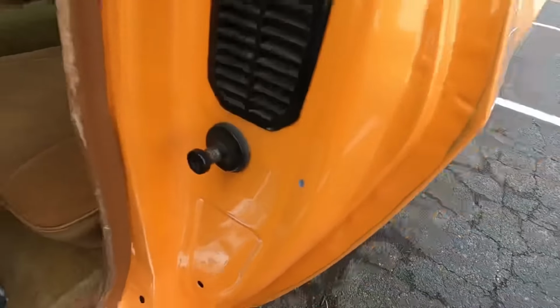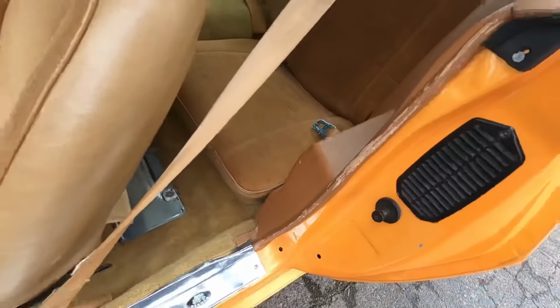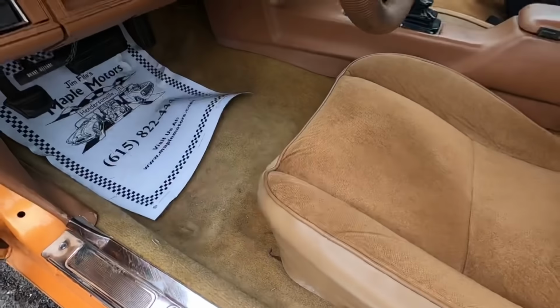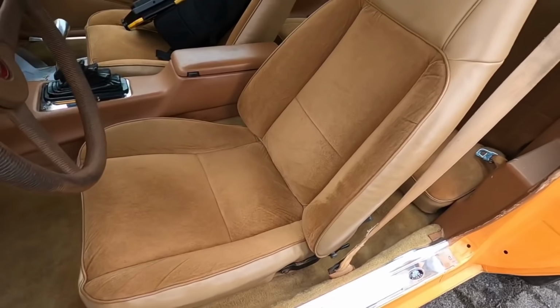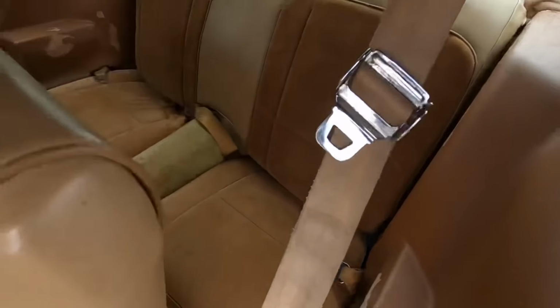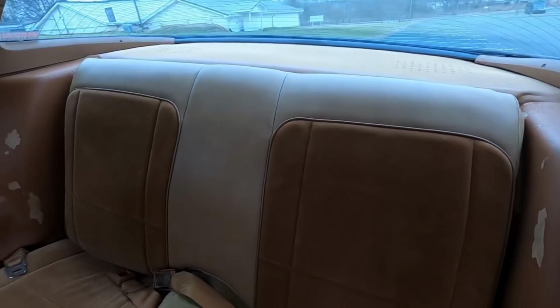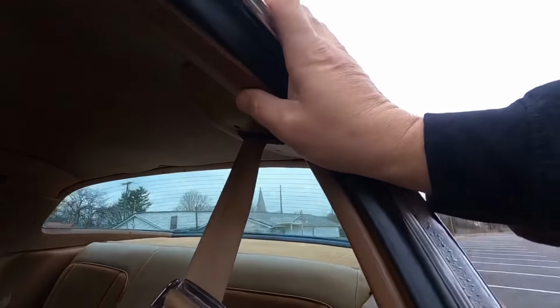Little chip there. You got some rubbish back here. People getting in and out. Carpet's been replaced. It's pretty nice. The seat in this has been redone. It's pretty awesome looking. Back seat. Same thing, package tray, headliner, not too bad. You do have a piece hanging right here on your trim.